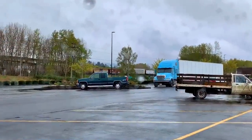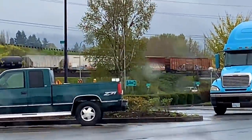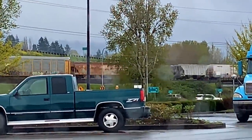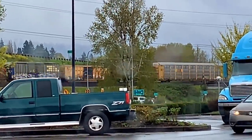Oh God, there's a train in the distance. I can't be next to it, but I can see it. Well, that's some old haggard looking cars, some of those things, aren't they?